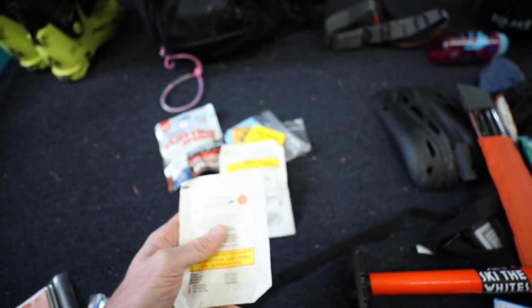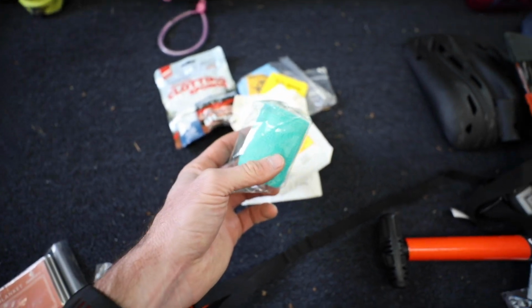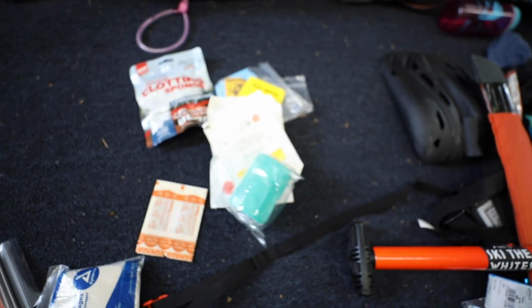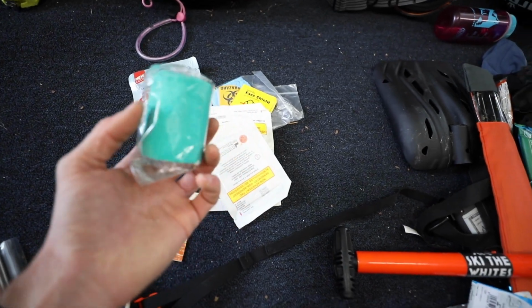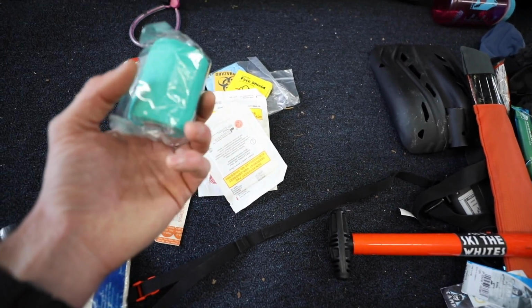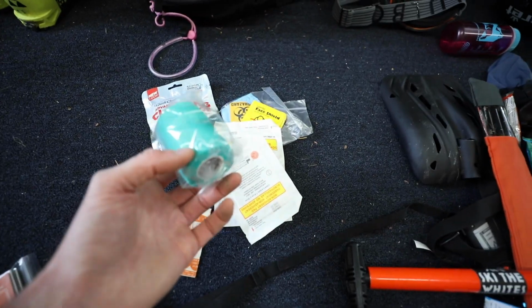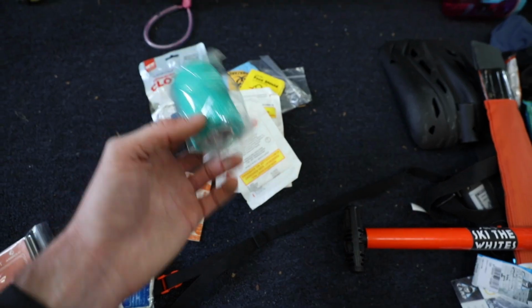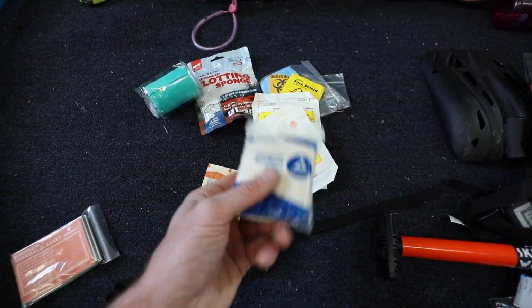These are just gauze pads and cling wrap. This is a wrap that's really easy to use. It's gonna help with anything that might need stitches or just need to wrap in place. This is good to have for sure. A cravat, if you need to do a sling.